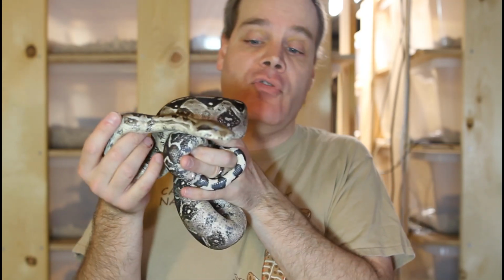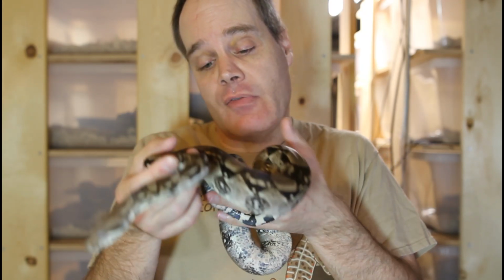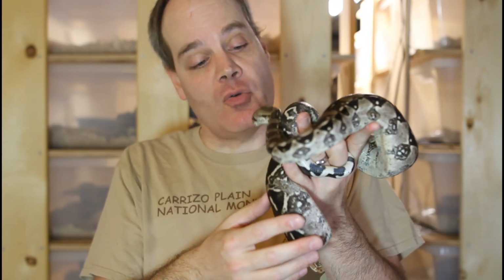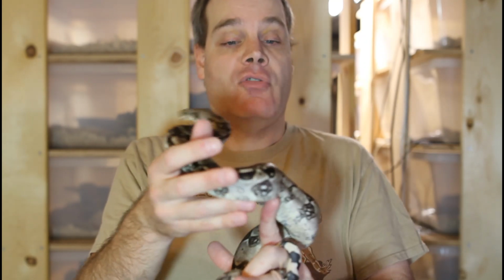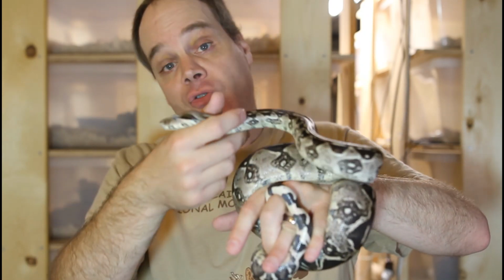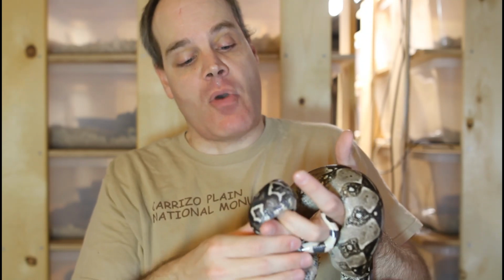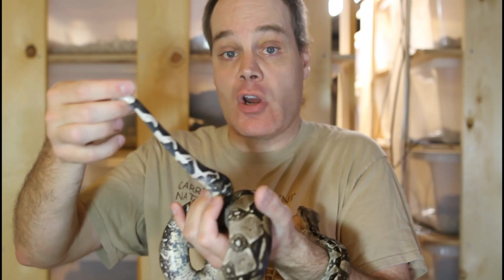These are an awesome boa. They're a dwarf locale. They only get to be about 4 to 5 feet long. They're really chill and laid back. Just a really cool boa to take out and handle. And this guy has this awesome silvery gray coloration. He's actually in shed right now, unfortunately, so his colors aren't quite as nice as they will be after he sheds. But his tail is just really amazing, the contrast between the dark and light.